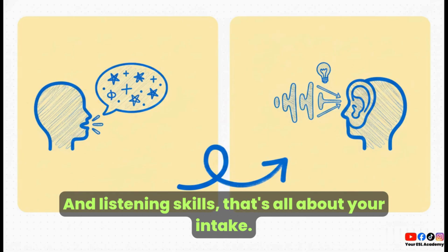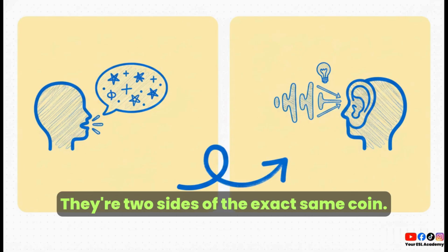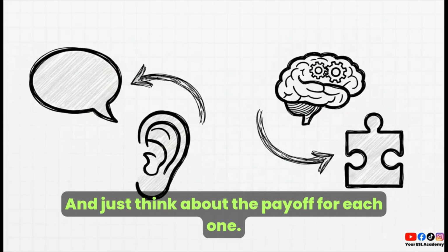And listening skills, that's all about your intake. It's what makes sure that brilliant idea you have is actually relevant and builds on the conversation. They're 2 sides of the exact same coin. And just think about the payoff for each one.